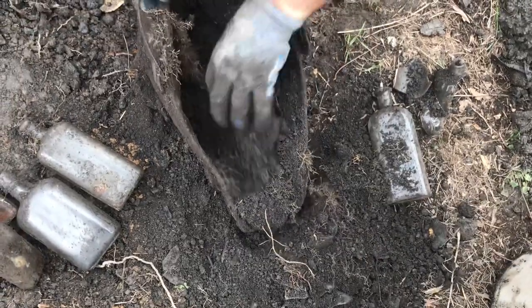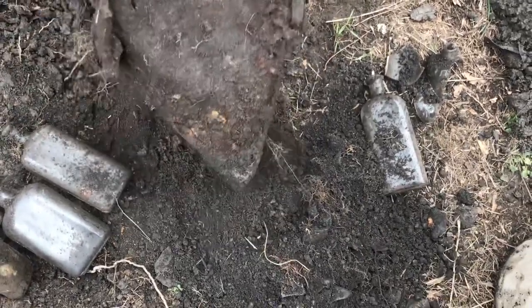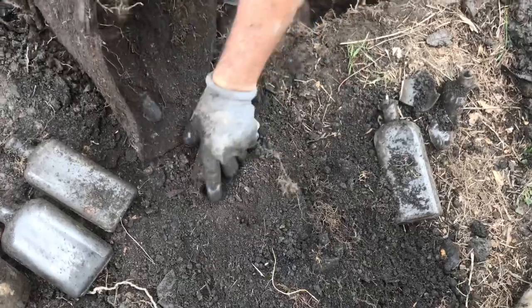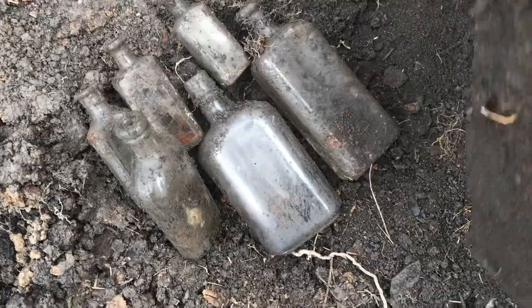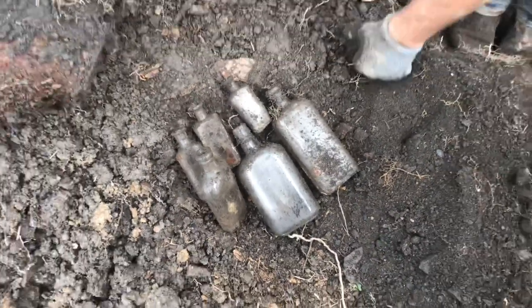Dump it out. See if any marbles or anything comes. No. Oh, another little med. Yeah. Dang, guys, look at that. Six bottles in that bucket. No, seven. Castor wheel. Seven full bottles in that bucket. None of them in ball.